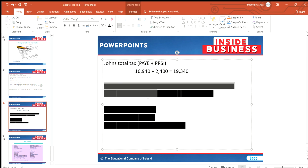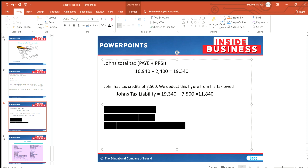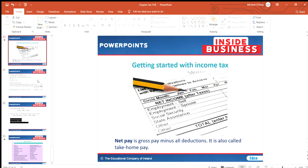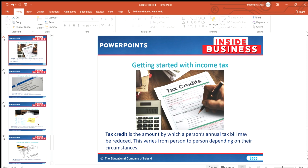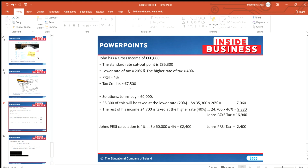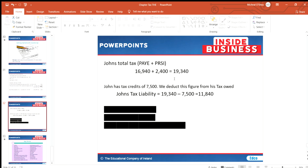Next, we're going to be looking at his tax credits. John has tax credits of 7,500. We deduct this from his tax owed. John owes 19,340 euro of tax before the tax credits, but his tax credits are 7,500. And if we remember what we just looked at, a tax credit is the amount by which a person's annual tax bill may be reduced. It's basically they're letting you off paying a certain amount of tax. So they are letting John off paying 7,500. So even though John's tax is 19,340, they're letting him off 7,500.